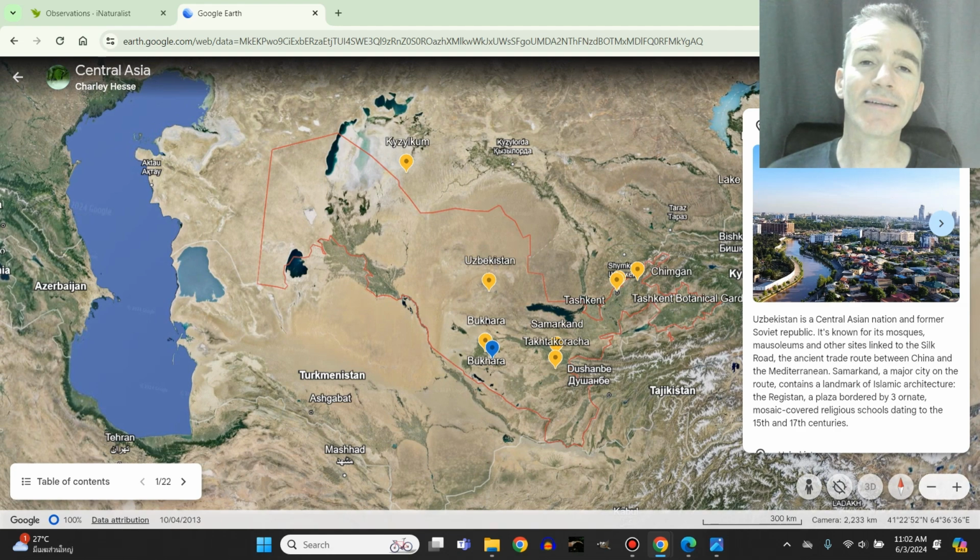Uzbekistan is a landlocked country surrounded by several other Central Asian countries, other stans, including Kazakhstan, Kyrgyzstan, Tajikistan, and Turkmenistan. As you can see, it's quite a dry country. This is a one-week extension to the main tour, which visits Kazakhstan and Kyrgyzstan. On this tour, we combine birding with some cultural visits to some of the amazing places in the country.